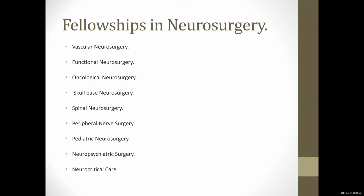Peripheral nerve surgery, this is the bloodless specialty of neurosurgery and doesn't really have the urgency of intervention. Pediatric neurosurgery, and this is an area of its own. You will be dealing with the congenital anomalies, the pediatric diseases, so it feels like a different specialty than the rest of the neurosurgery. Neuropsychiatric surgery, this is like a promising new area for neurosurgery. We'll deal with refractory depression or refractory OCD. Some centers will include it in functional neurosurgery.